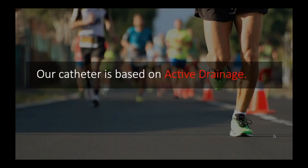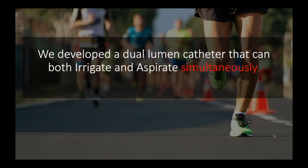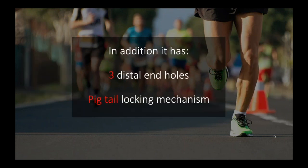And we based our catheter on the principles of active drainage. So what is active drainage? It's the concept of using catheters as conduits for the manipulation of collections. This would include irrigation, aspiration, and the mechanical removal of particles. So we developed a dual lumen catheter that could both irrigate and aspirate simultaneously. In addition, it has three distal end holes and a pigtail locking mechanism.